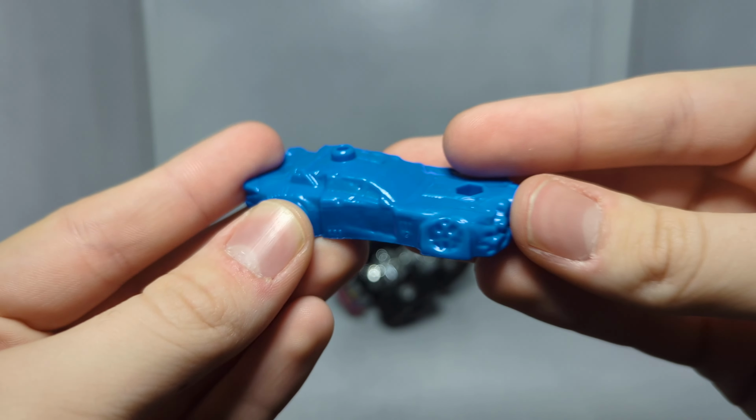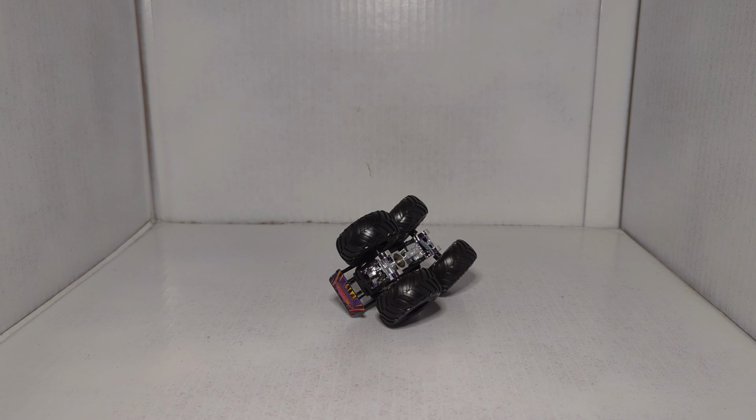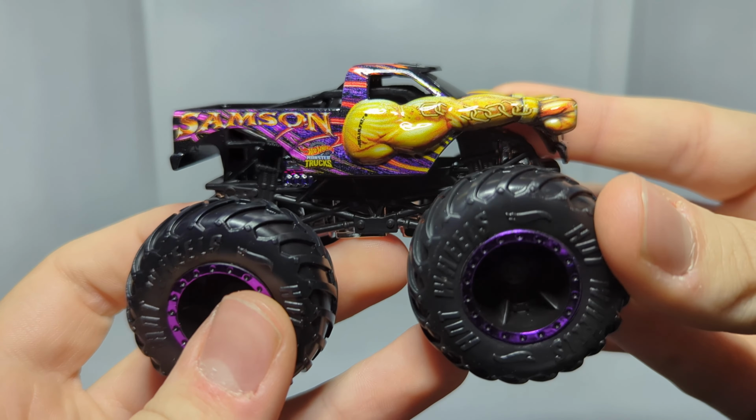For the accessory, we get a... So they brought back the Connect and Crash Crush cars for 2023. And as you can see, we got a blue rally cat for that one. I really wish Hot Wheels, for the love of God, changed the accessories. It's been like 3 years in a row you guys have done the Connect and Crash Crush cars. They're not that cool. Trust me. They're actually probably some of the worst accessories you guys have ever done. And then here is the truck, the Samson.